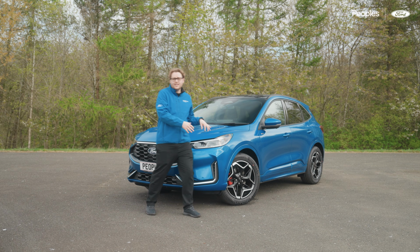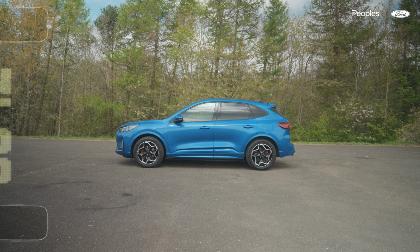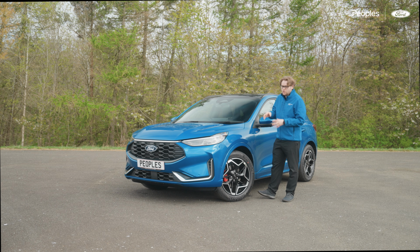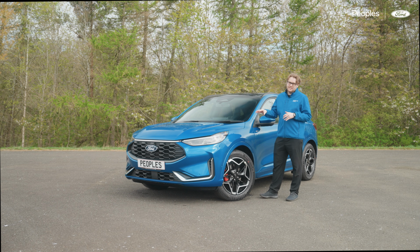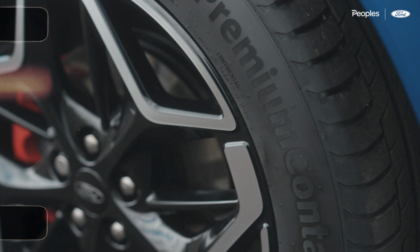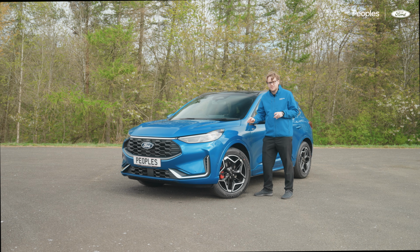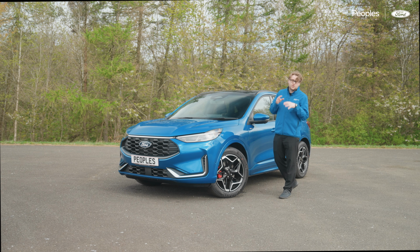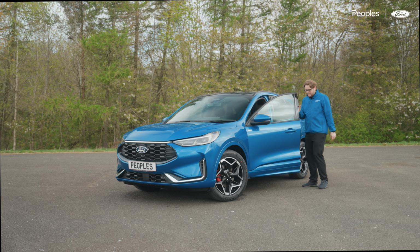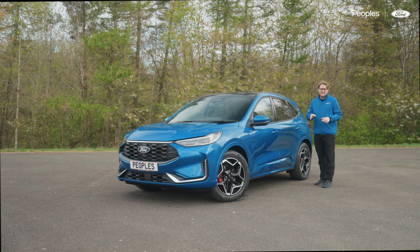As we come along the side of the Kuga, we see this familiar sleek profile from previous generations. The new Kuga comes with a range of new alloy options. This S-Line X is sitting on these 19-inch ebony black wheels with the stunning machined finish details, and they look great sitting in front of those red brake calipers. There's also an option to spec up to 20s. Pop-out door edge protection comes as standard on the ST-Line X, which is fantastic for when the kids are jumping out of the car in a hurry in a tight Tesco car park.